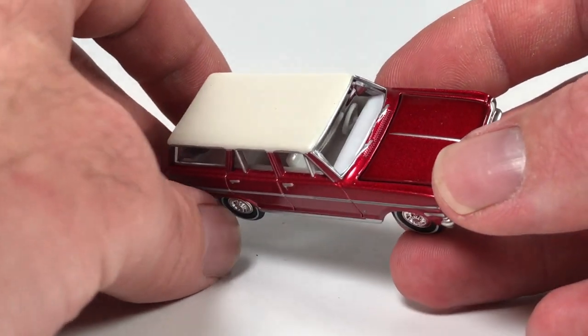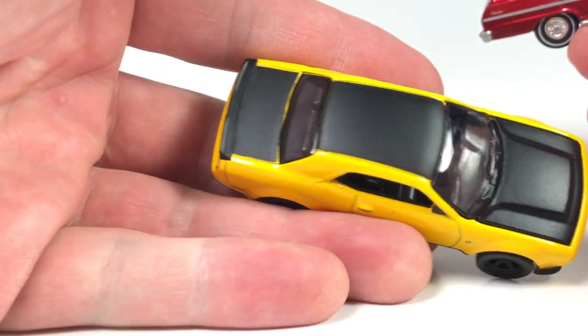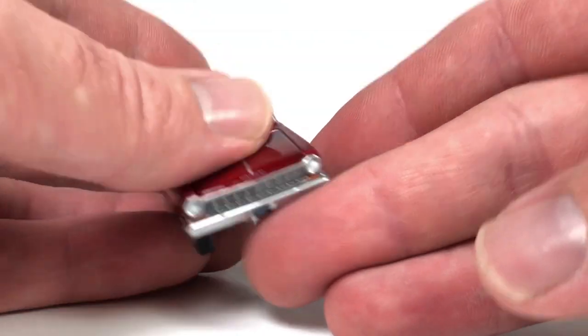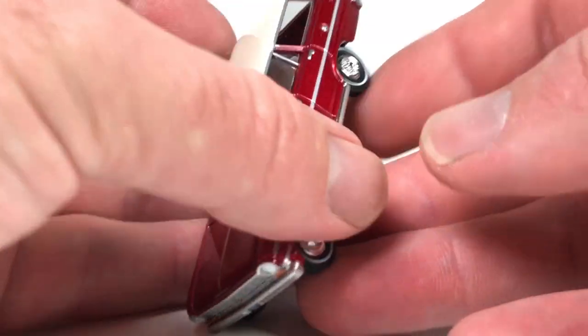It doesn't make a difference on some of these. It doesn't really make a difference on the Corvette or the Camaro. It does make a difference on the Challenger because this doesn't have the black on the top that the yellow one does. So it does make a difference there. I believe the plates are all the same for version A's and version B's in this release, but yeah, that's why this has a white top.